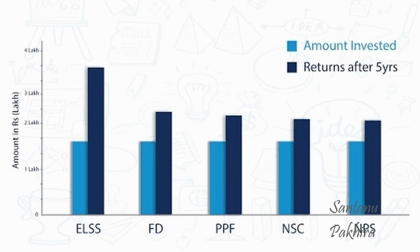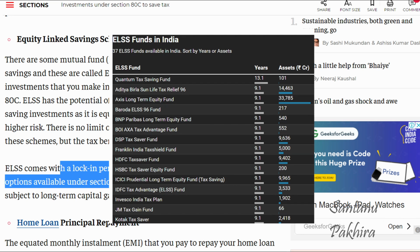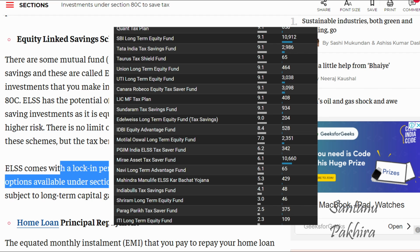If you invest in ELSS, research all those things. Always look at the historical performance of all the mutual funds. That is the return rate of the mutual fund in the last few years. However, you cannot predict the future of the market based on the historical performance, but you get an idea of what kind of returns to expect.